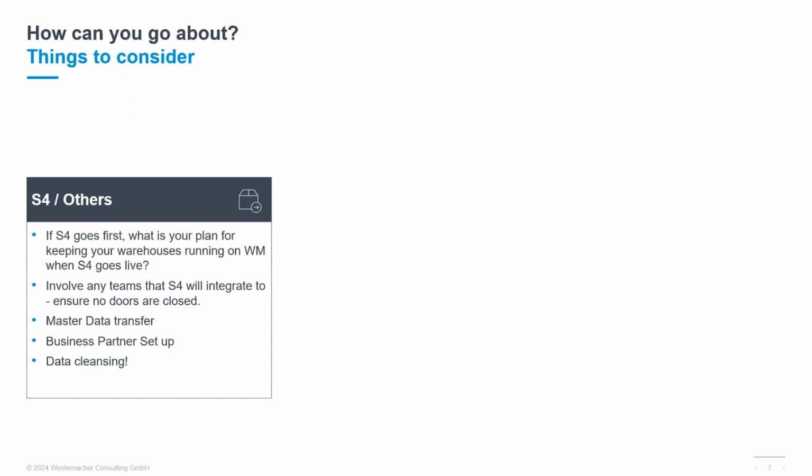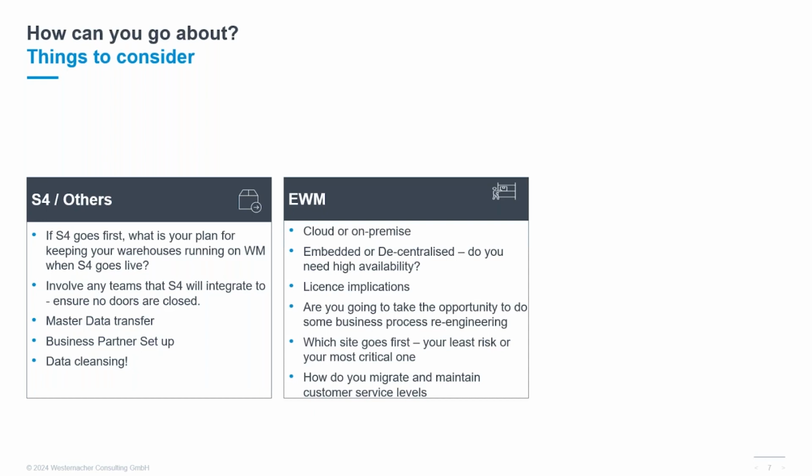And then other things to consider. So if you decide that S4 is going to go first, what is your plan for keeping your warehouses running on WM when S4 goes live? Are you going to bring them into S4 using the compatibility packs? Involve any teams that will integrate closely to S4 if you go with it first, like yard logistics, transport management, EWM, and make sure that no doors are closed. Look at the structures within them and what data you might want to transfer between them, so that you make sure that you've future-proofed your solution. And look at your business partner setup, and do some data cleansing as well.